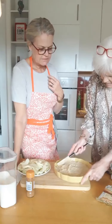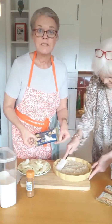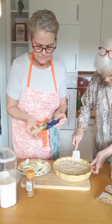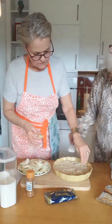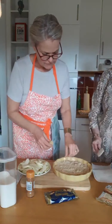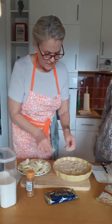So we already preheated the oven, and that's 200 degrees Celsius, around 420 Fahrenheit, I think. So what I'm going to do now from this oven case that I bought, I'm just going to see if I can do this before we put on the apples. Yeah, you can do that because it's not a professional commercial kitchen. Home edition.